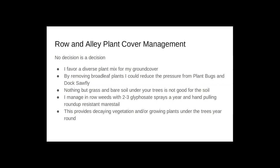Some extension people recommend removing broadleaf plants and growing just grasses, which would reduce the pressure from plant bugs and dock sawfly. I'm not willing to do that. That's too reliant on herbicides that I don't want to use. And I really like the soil benefits of a diverse ground cover. Again, nothing but grass and bare soil under your trees is not good for the soil.